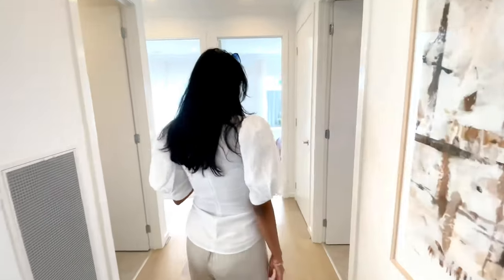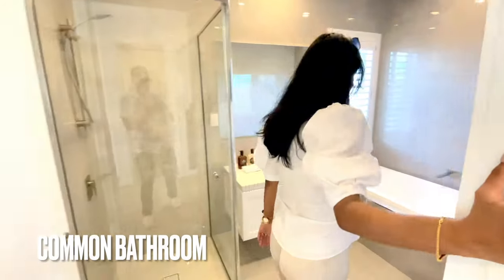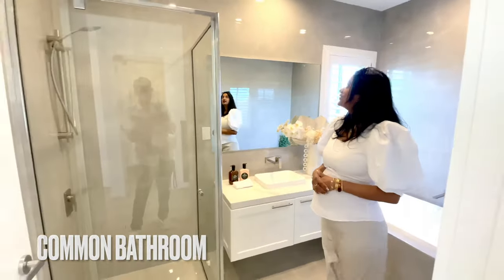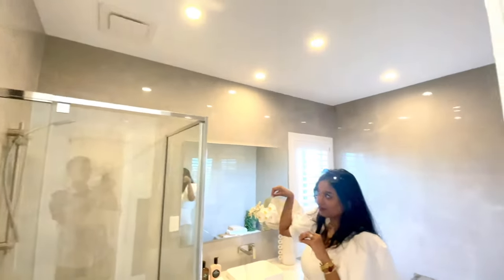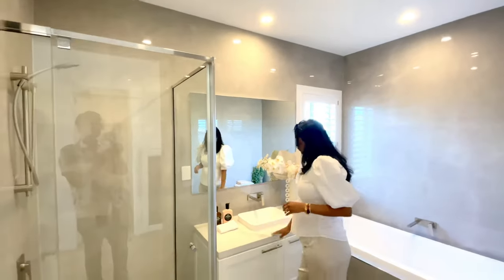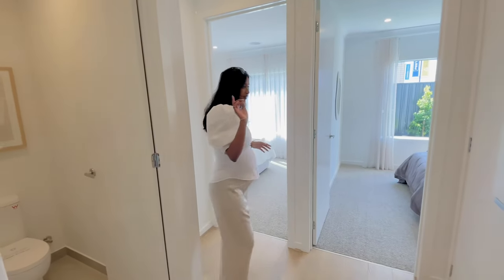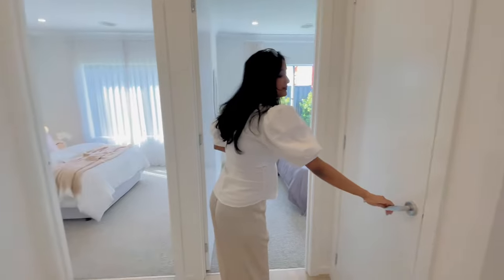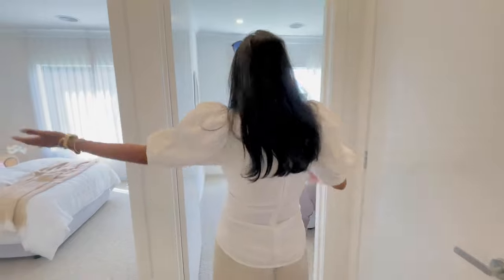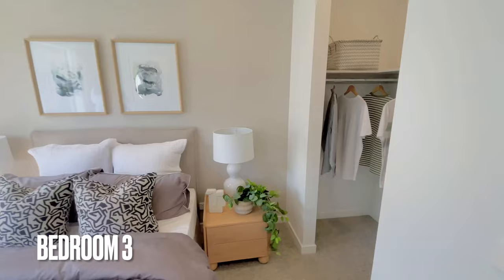I think we have two more rooms. This is the bathroom for all the three bedrooms. Common bathroom, which is quite small, but yeah, pretty good. Everything is upgrades, even the bathrooms. It doesn't seem much, but they are upgraded. This finishing, we have the power toilets, and we have some storage space here, and the two bedrooms. One bedroom with the walk-in.